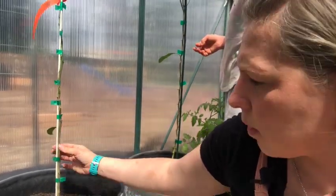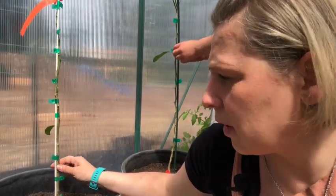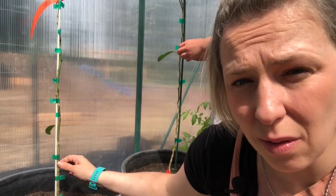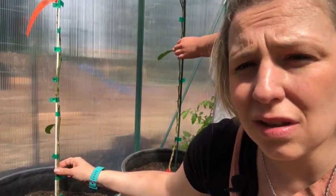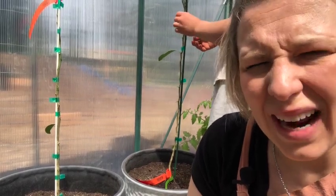You can use some tape or you can use twine to just very loosely tie your plant to a stake. So I'll probably do that with my peppers in here. I could use the string trellis as well, but I don't know that they'll need that.